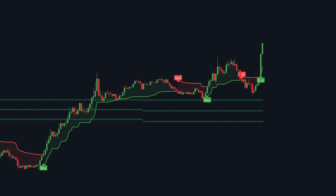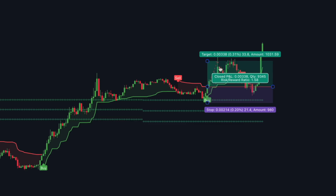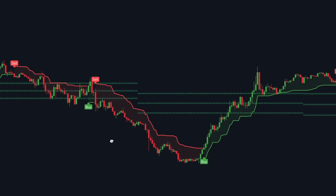So the way we can filter out all the fake signals given by the Chandelier Exit is by waiting for the price to retest the pivot points. Check out this latest trade. We see the price has bounced off key levels and a buy signal occurred. The signal is confirmed by price action and has a high probability of being successful.